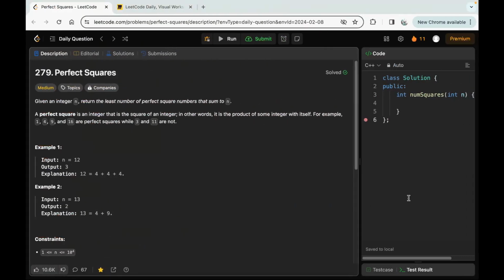Hi, let's solve today's daily challenge, that is perfect squares. In this question, we are given an integer n and we need to return the least number of perfect square numbers. So what is a perfect square? They have defined it here, but we know what a perfect square is.